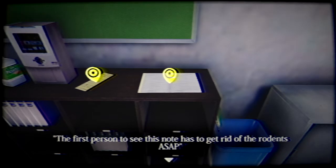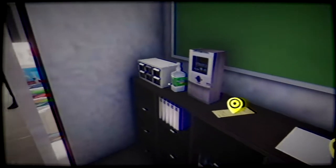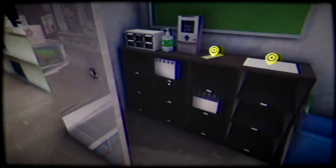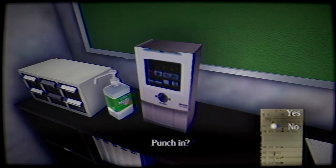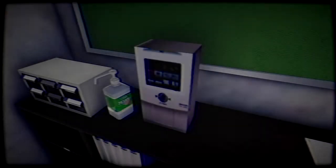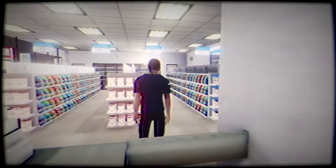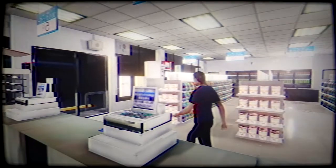The first person to see this note has to... The first person to see this note... Seriously, dude? Whatever. I won't forget this. I will not forget this.